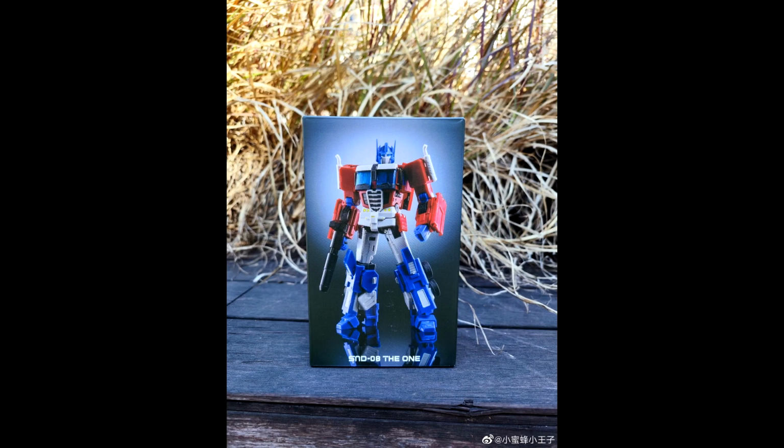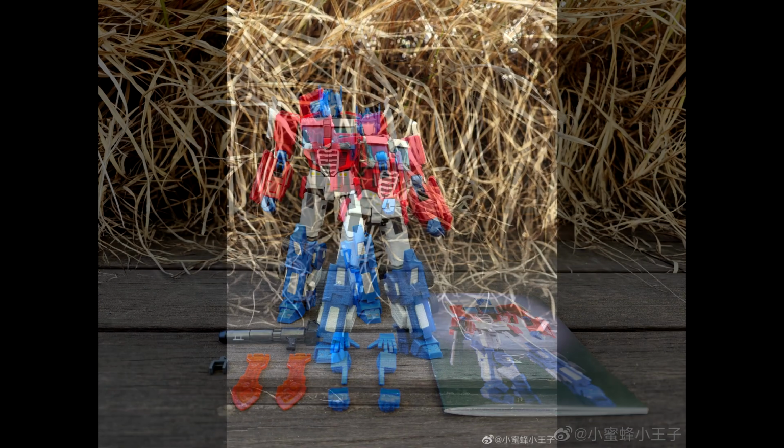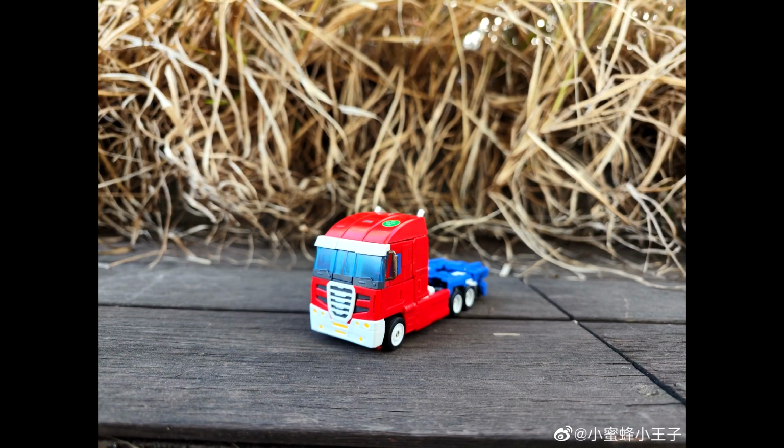All right. Then up next, we have new box images of SND-08. This is the one. This is their Optimus Prime, kind of an IDW style. I've talked about this a couple times already. And it looks like he's fixing to come out. So if you kind of want a chuggish kind of an IDW Optimus Prime thing, this will be your cup of tea.